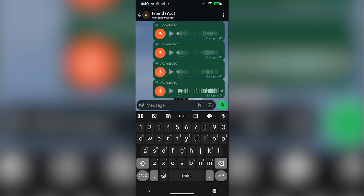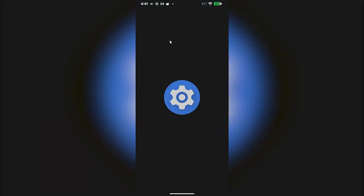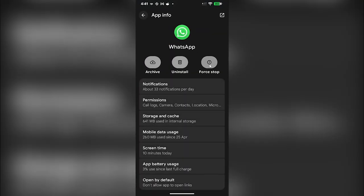So if you're having this problem, first of all, what you can do is force stop WhatsApp. To force stop, open your recent applications and then click on the drop down menu under WhatsApp. Click on app info. Now simply click on force stop. Click on OK. Now check if your problem is fixed or not.